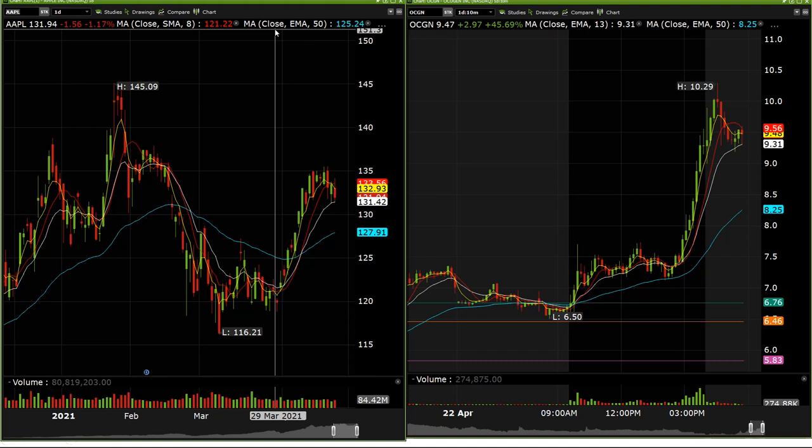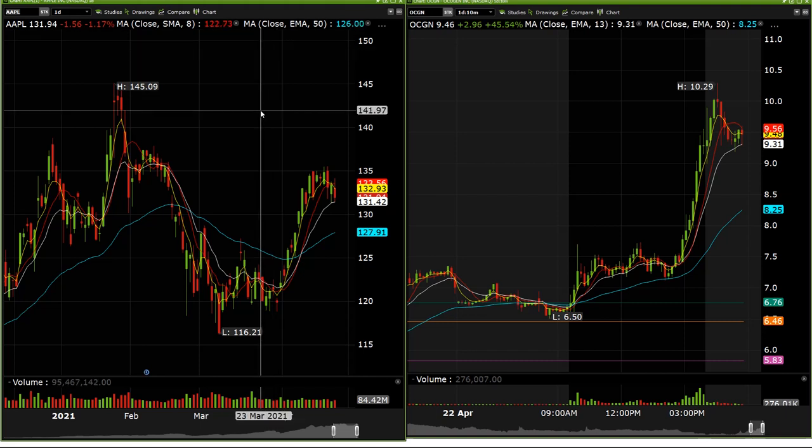And does it have a decent probability of working? Possibly. It does. We can't know for sure. But obviously Apple's holding the trend. It looks bullish. It could get continuation next week to the upside.